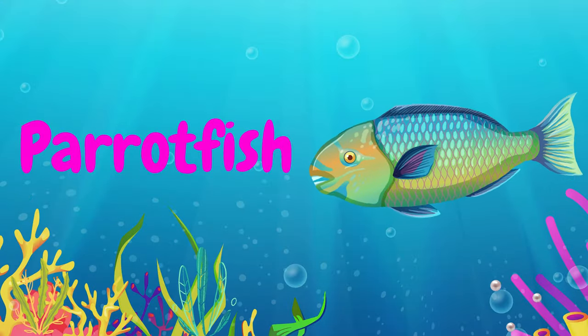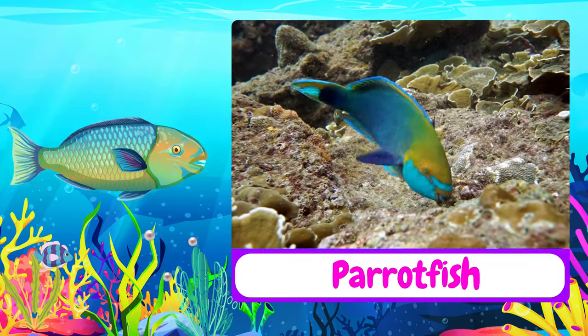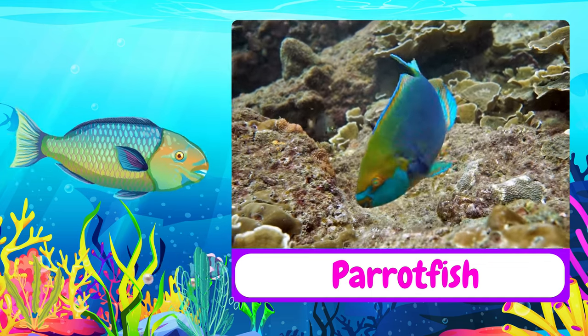Parrotfish. Parrotfish have bright colors and a beak-like mouth. They help keep the coral reefs healthy by eating algae.